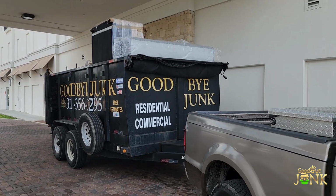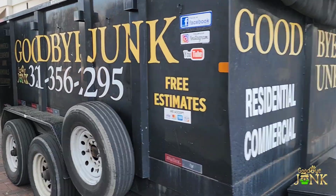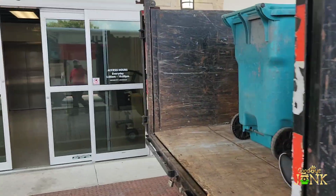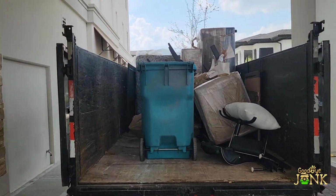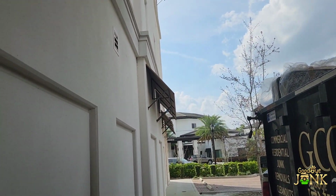Guys, that is it. We finished. Job is done and complete. I'm going to show you real quick how everything is looking. We got everything that was on the unit. As you know, everything that was on the fourth floor, it was definitely a workout. We fit everything in there. And now I'm going to open this.